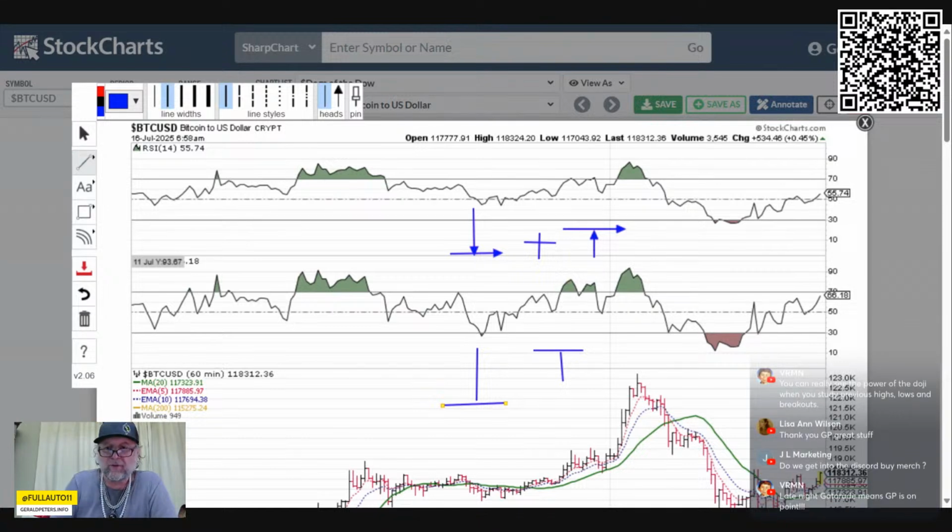So I'm up $13 on my Sol purchase. I'm going to show you this real quick. Solana. Just picked up contracts on it. Hoping for a breakout above here. If not, we'll take it down.